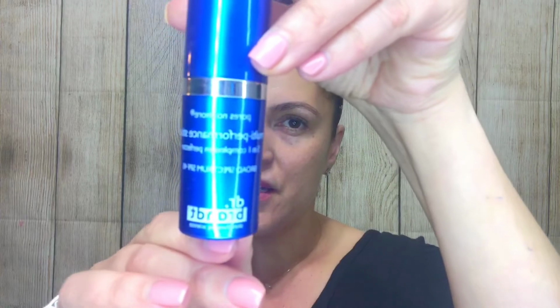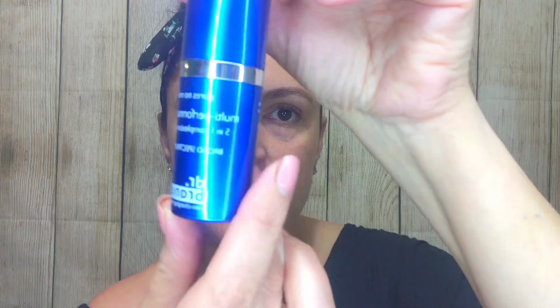Last but not least, two more things. This is my Dr. Brandt Tint 3-in-1 that I absolutely love. This is the quick fix of the morning when you're going to work. All you need to do is T-zone, cheeks, neck, because this is the best thing ever. This is the Pores No More multi-performance stick from Dr. Brandt, and I know I'm pronouncing that correctly because the D is silent.